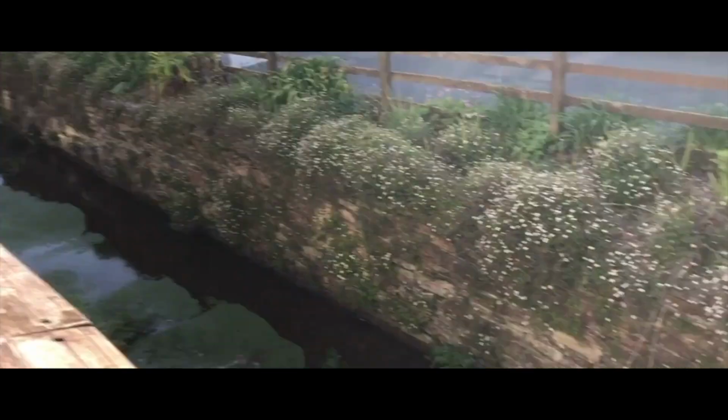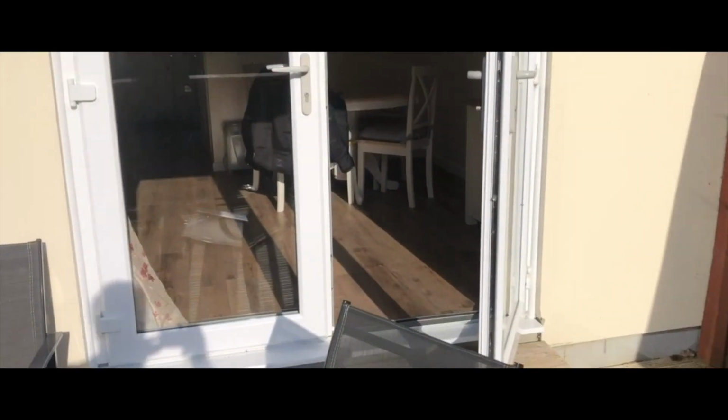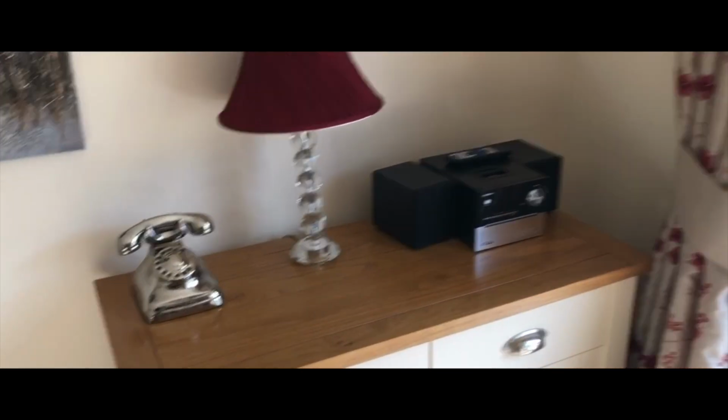Ganesh and I arrived together. This is the back of our house. This is the dining room. This is the sitting room. Massive. The house is massive.